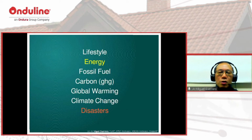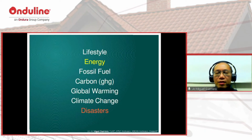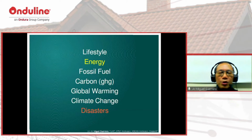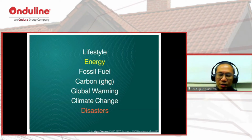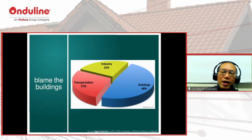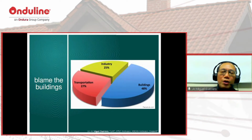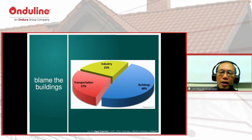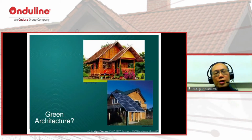Greenhouse gases cause global warming. Global warming causes climate change, and climate change causes an intensity of our natural disasters. So there, you can see that our lifestyle and energy usage is actually the bottom line in causing climate change and the intensive disasters. And guess what? Of the energy being used, the electricity being used, buildings account for 50%. So therefore, ladies and gentlemen, it is us architects who have a big responsibility to lower greenhouse gases by creating more energy efficient buildings. So let's go into green architecture.